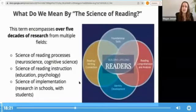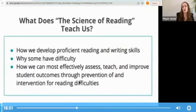And then finally, this term does encompass, and hopefully will encompass much more, from the science of implementation. That's to say research that we see happening on the ground in schools and in districts, whether it's conducted by independent evaluators working under grants, or by schools of education working directly with practitioners. We need a lot more of that science in order to confirm that the instructional choices we're making are indeed engaging students in those reading processes and leading them to become effective readers.